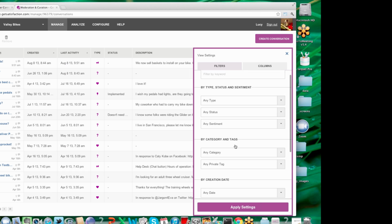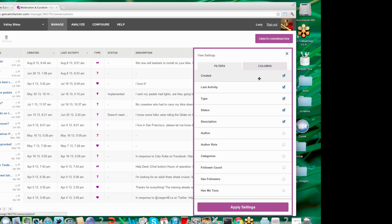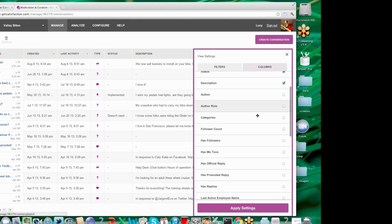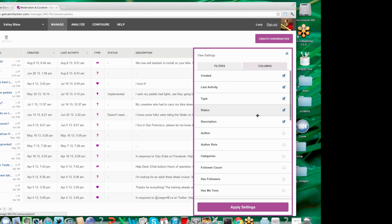The second tab within the View Settings menu allows you to control the columns that appear on the grid. By default, there are a few columns selected, but you can choose to activate and deactivate columns, as well as drag and drop to rearrange at your discretion. The very first column in the grid will always stay activated, but the rest can be configured to your liking.